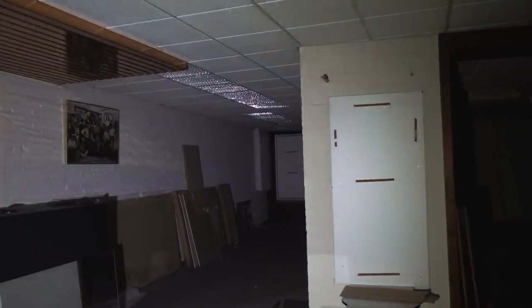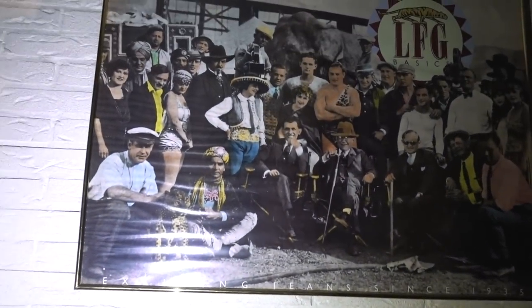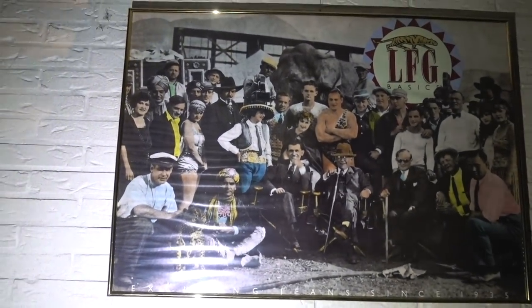Furthermore, everything is quite empty. I mean, you can still see the remains of the shop over here. Mirror to look at yourself with, all the clothes are good enough. I don't know what this is.